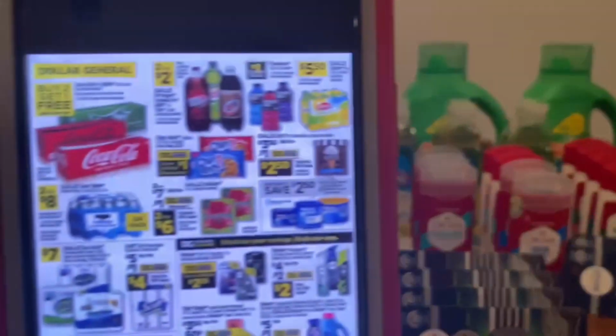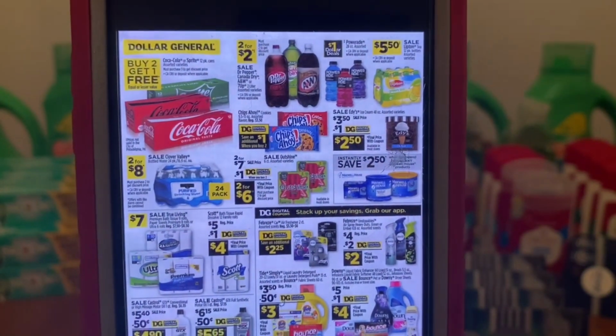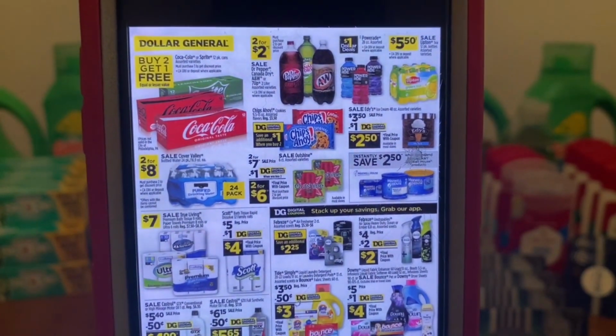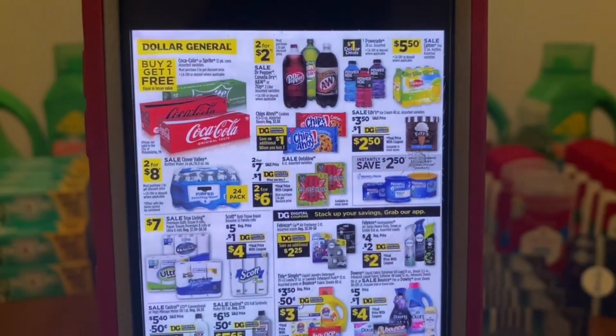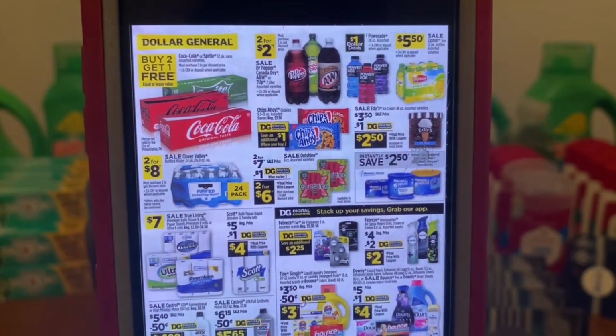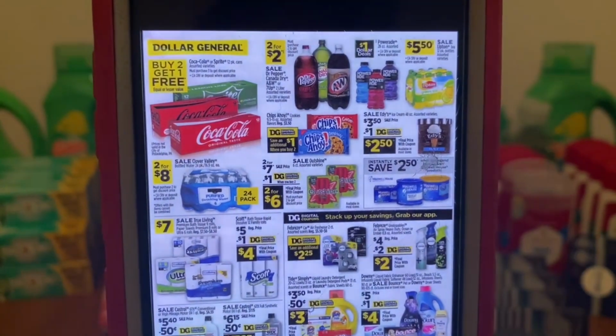This is one thing that I thought was a pretty good deal. There's the 2 liter of sodas, Dr. Pepper, Canada Dry, A&W. Those are gonna be on sale 2 for $2. So again, if you guys do early activation and you need a filler, that's a pretty good deal if you're doing it after 7 o'clock p.m.